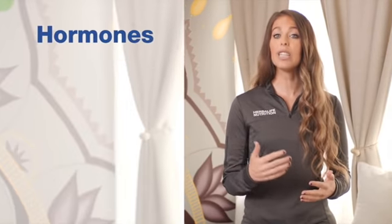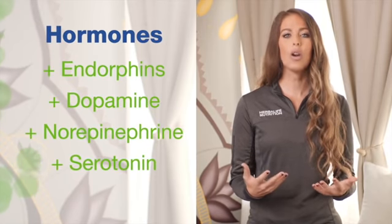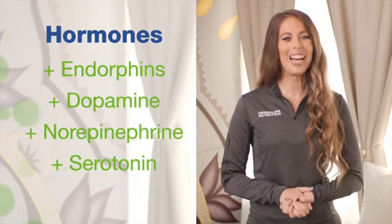And last but not least, the benefits of exercise on mood are amazing. Exercise releases endorphins, dopamine, norepinephrine, and serotonin, all of which can help improve your mood. So that's one of the reasons you feel great after exercise. Exercise can consistently increase serotonin levels, which help increase your overall sense of well-being and improve sleep. Also, exercise can reduce stress hormones, like adrenaline, to help you stay balanced.